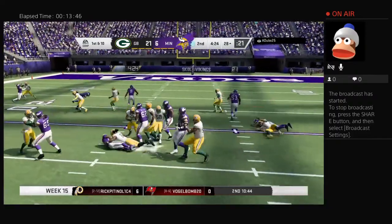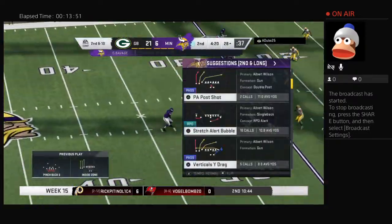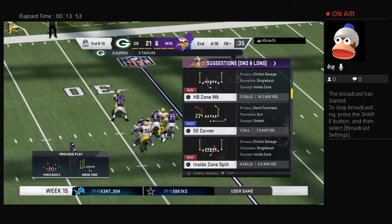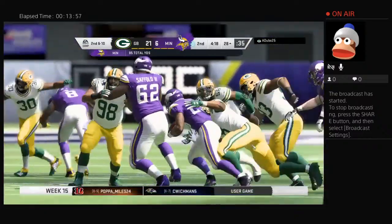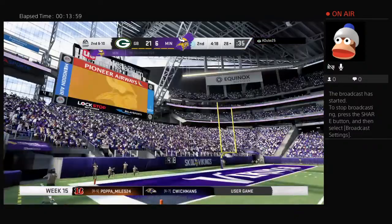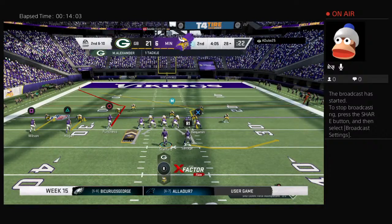On first down, Savage. And running room scarce here. He's going to be stopped in his tracks at the line of scrimmage. He has elite instincts from his linebacker spot. He's able to diagnose the run and flies in like a missile to stop that one behind the line of scrimmage.